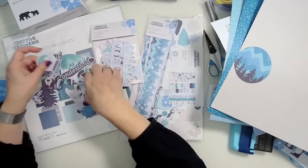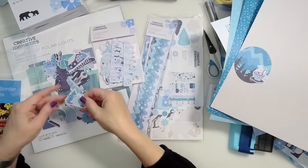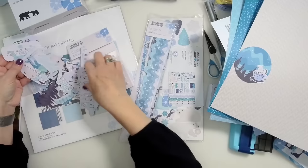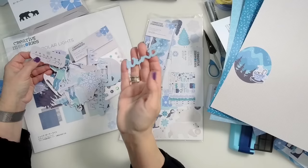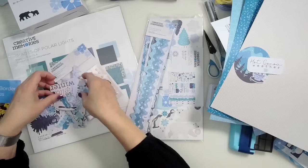Just for fun. Oh, is this the one, Sandy? Hot cocoa? Look at that little hot cocoa embellishment. Okay, so very cute. Oh, look at the penguins. That's so sweet. Okay, more here. Let's see. Winter. These are all pretty thematic. That's pretty though. Look at that. Winter and hot cocoa weather. Hello. Okay. And then some bling to go along with it.